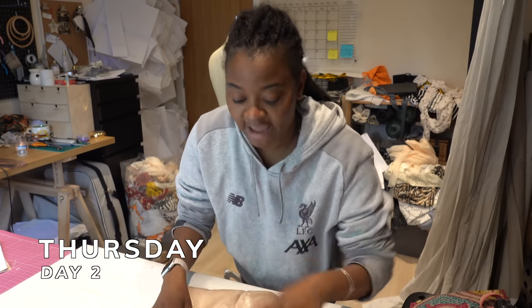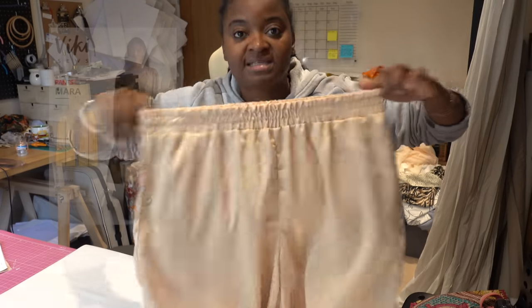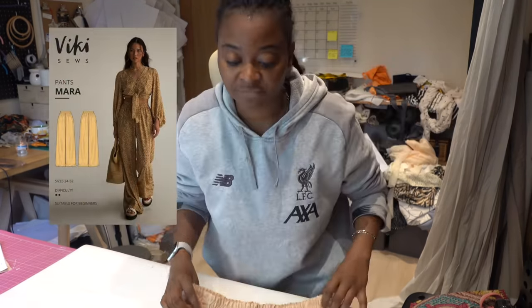Morning, and I have just finished this pair of shorts and we're about to get on to the next thing, but I will tell you about these. These are the Mara trousers from Vicky Sews.